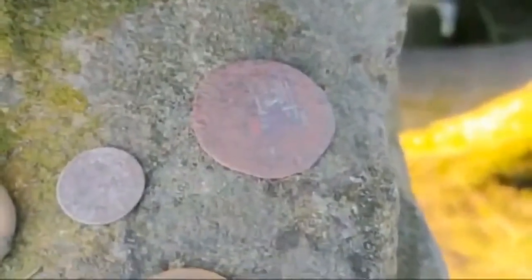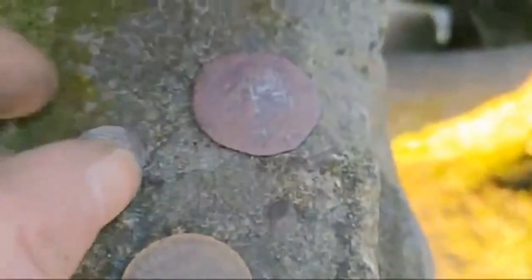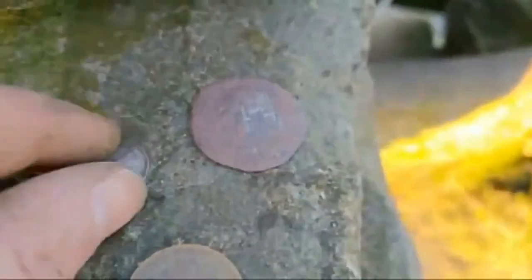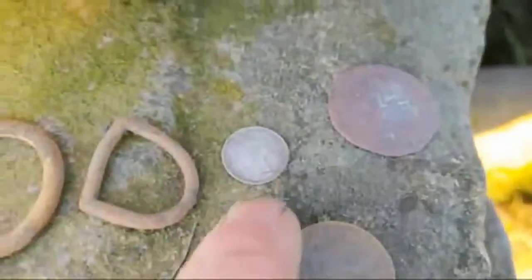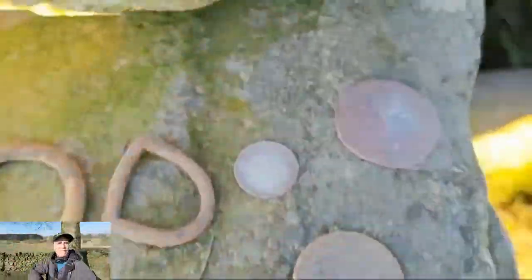Awesome, or what? Once cleaned, once sorted, but no doubt about it. Got to be excited. So that's the Victoria threepenny bit. So got excited on the large hammered.